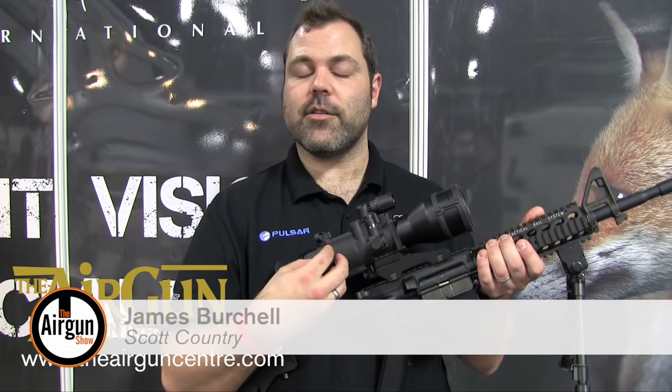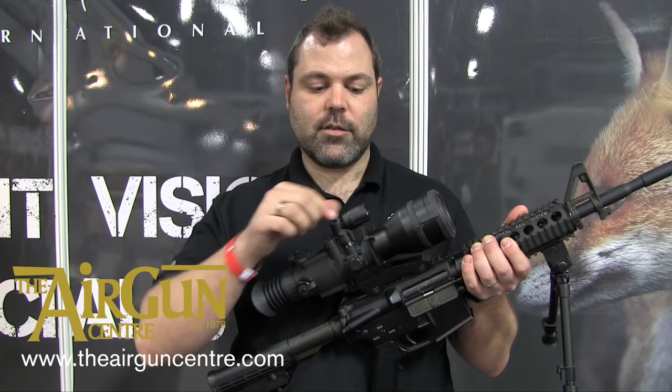The white phosphor gives you a super clean, crisp image with increased depth of field. You've got an integrated IR illuminator, just this tiny illuminator here, with a Weaver rail to add onto any rifle. It's ideal for air rifles right the way through to centre fire, and its usable range is up to 300 metres.